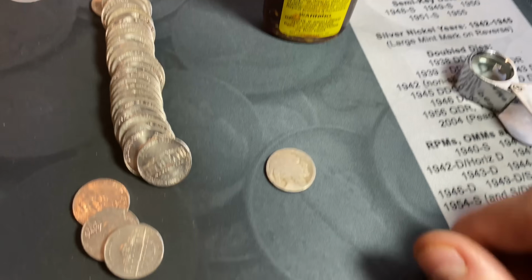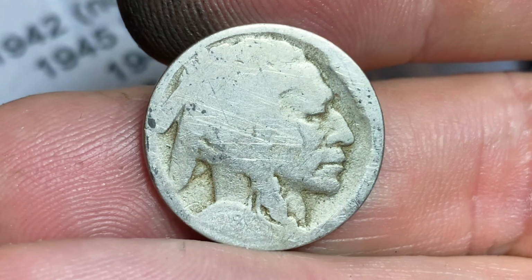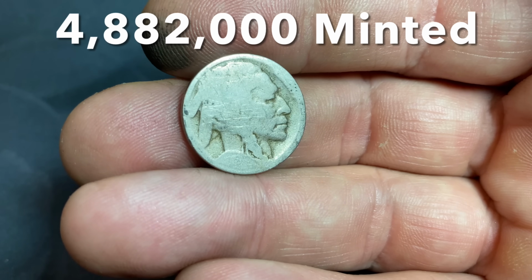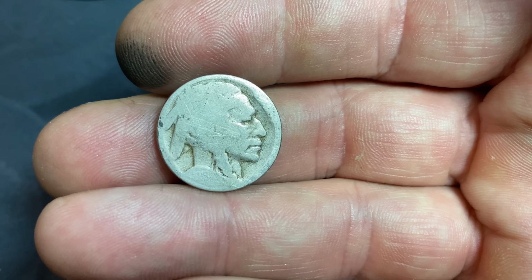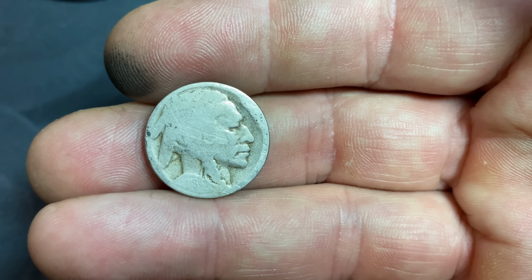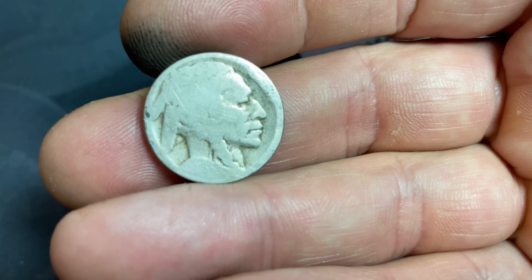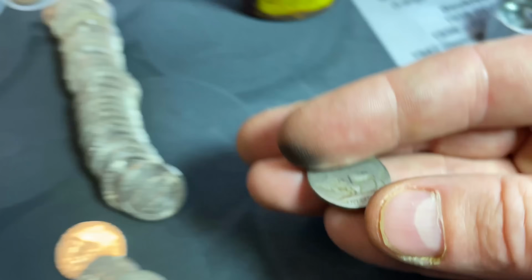All right, I had to use nickel-date, and luckily we did get a date. You guys probably can see it. It's going to be a 1918. 1918, San Francisco, and that is a slightly better date for the Buffalo nickels. It's like $15 or so in G4. This would have been about good, $3, but now that it's been nickel-dated, it's probably worth $1 in this condition at best. But I had to find out. It's not one I need, but definitely a 1918 San Francisco.